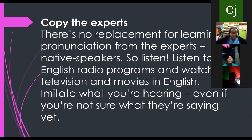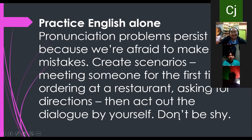So, next, after copying the expert, we have number two, practice English alone. Please remember that pronunciation problems persist because we are afraid to make mistakes. So from time to time, ito siya pinakamasakit. How would you start improving your English if you are not practicing? Diba? You could not pinpoint the mistakes that you have. You cannot pinpoint your errors.